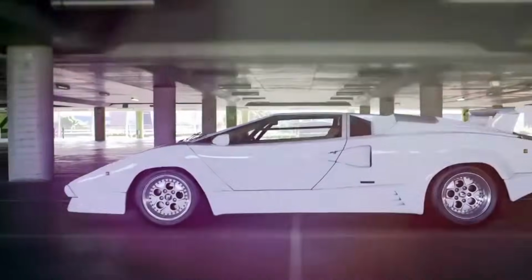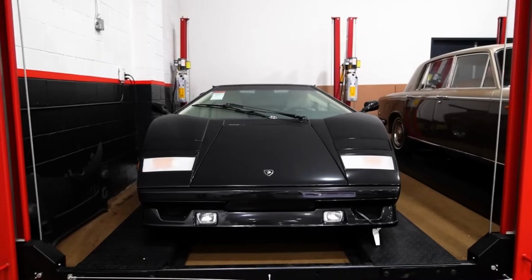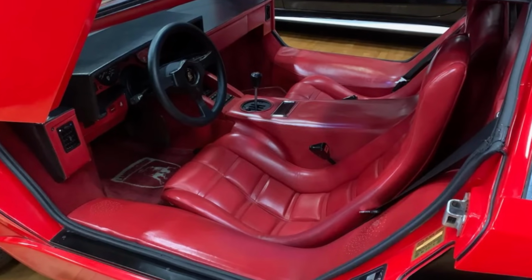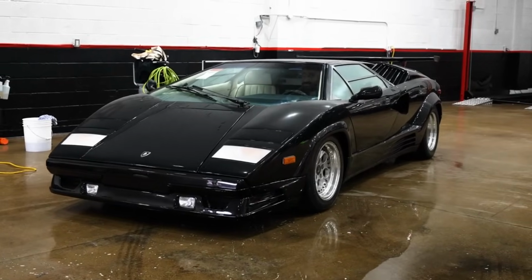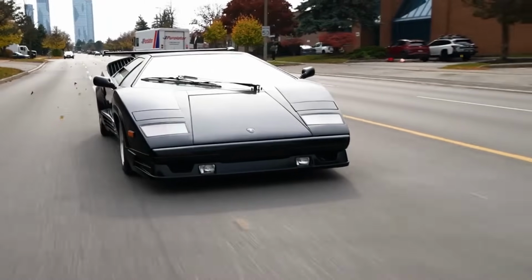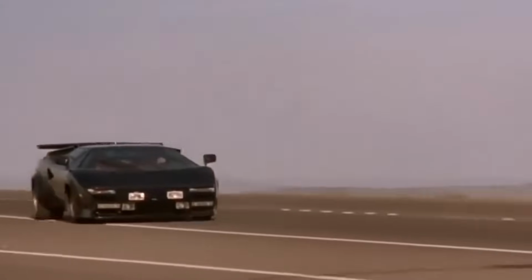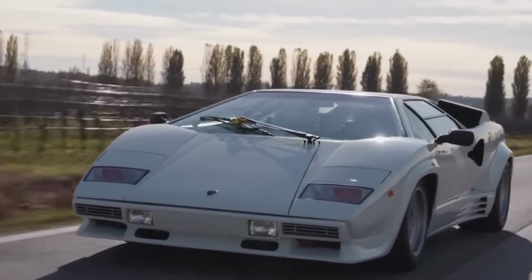Rear visibility is practically non-existent, the clutch is insanely heavy, and the gated manual gearbox demands brute force. The cabin is claustrophobic, with little room for anything, including the driver. Getting in and out is an Olympic event. Early models also suffered from overheating issues and temperamental electrics. Even the later, more powerful LP5000 QV and 25th Anniversary editions retained the same flaws.